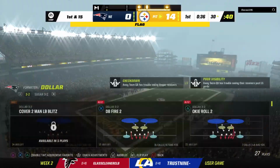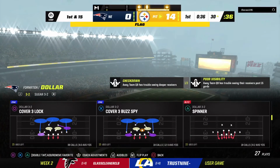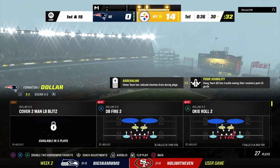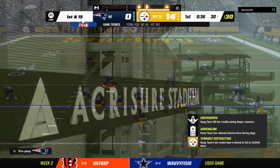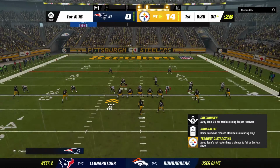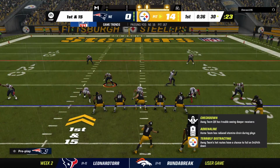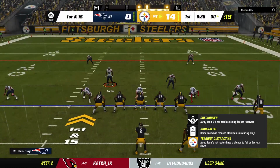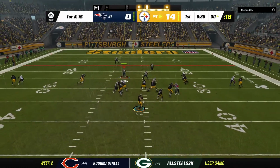Some movement before the snap. And we'll hear from our referee for the first time this afternoon. A false start backs him up 5, 1st and 15. From the gun, here's Pickett.